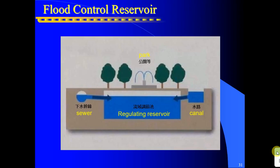Fifth, I would like to explain about watershed regulation ponds. It is a facility constructed using underground spaces such as parks and parking lots. And when waterways and sewers are full of rainwater, it draws in and temporarily stores it. By doing so, we will reduce the burden on rivers and sewage systems and prevent flood damage in surrounding areas.